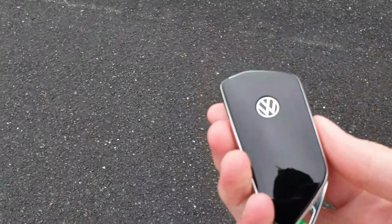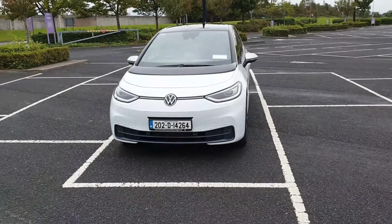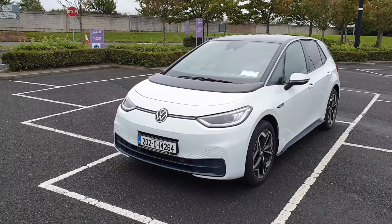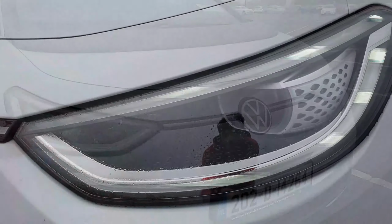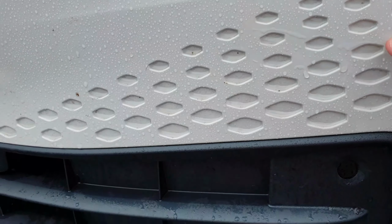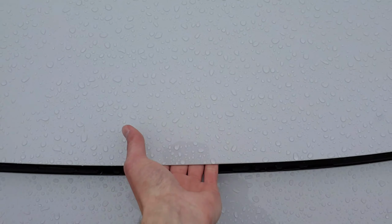Back to the car we have here, and the colour of this one is the optional Glacier White. I think it suits the ID.3 quite well. From the front end, the design has a hint of Volkswagen Up about it. The lights are matrix LEDs with a light strip connecting the two headlights. There's no grille needed, of course, as there's no engine. Upon closer inspection, you'll notice a honeycomb design on the lower bumper with an air intake below it. The parking sensors are also built in.